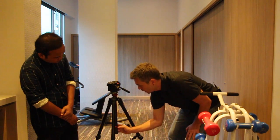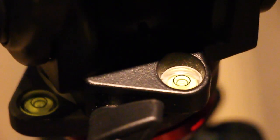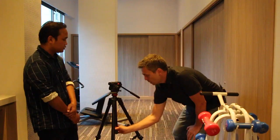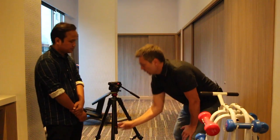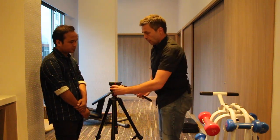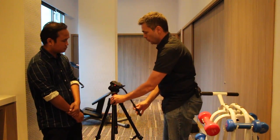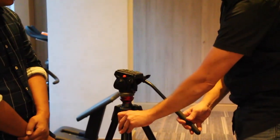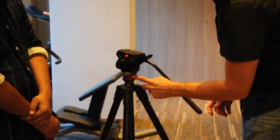We're going to loosen this up, and after we loosen that up, this whole thing loosens up. Right? So now we're going to put the bubbles in the black circles, that one and that one. Now we tighten it back up again, right? And now we're going to have even, straight shots. Again, this one right here is for loosening to go up and down. This one right here is loosening to go left and right. And this tightens up here.